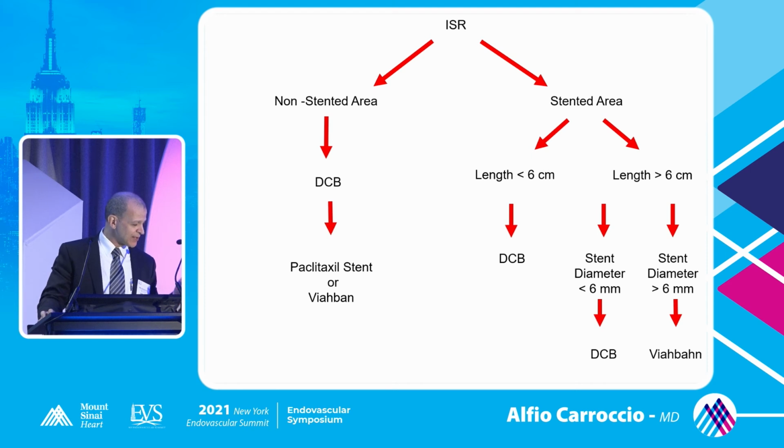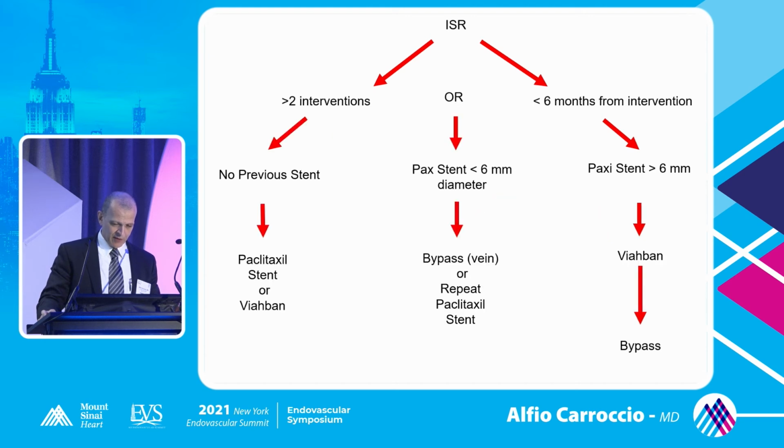The reason with the Viabond is, if you believe it's biology, I have my personal preference that if there are multiple long segments, it's hard to say what's thrombus and what's intimal hyperplasia. If you could exclude a lot of that biology from the bloodstream, I think it does help. You do have lesions above and below, but ultimately there's no data overwhelmingly to suggest one is better than the other.